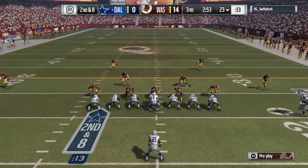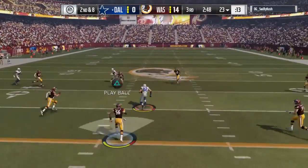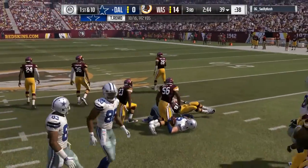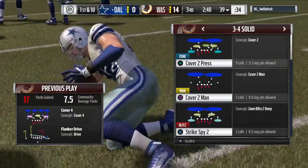Looks like the defense in press coverage here. On second down, here's Romo. And this one complete to Winton over the middle. And he's brought down. 17 yards on the pickup there. The drive will continue. It's a first down.